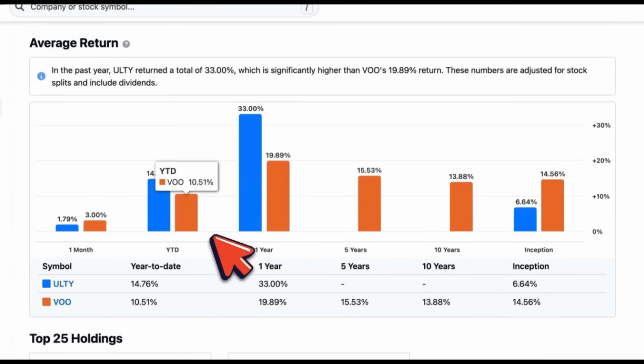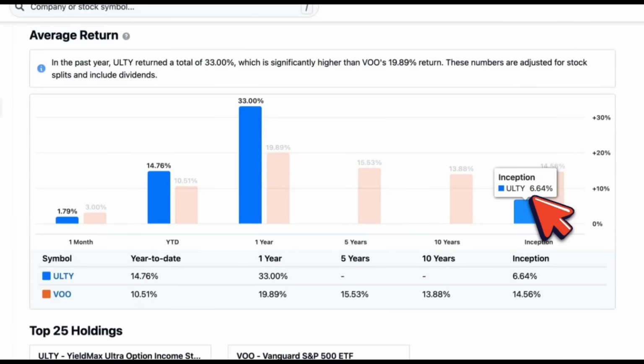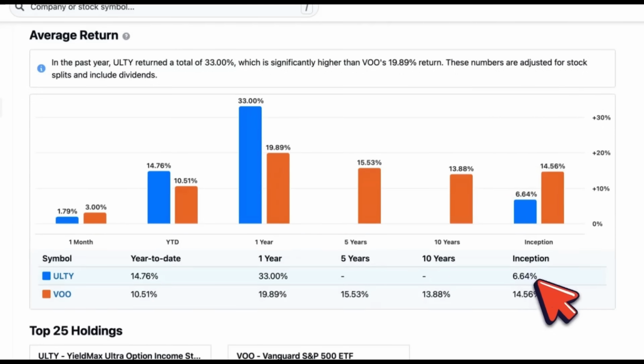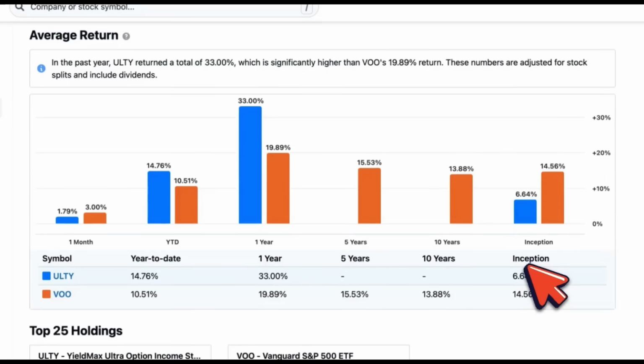And this is another performance graph you can see here in 1 month, 1 year, 5 year, and since inception. ULTY has underperformed because it's only like 6.64, and VOO is up about 14%. And of course, this inception figure is just the price performance, but if you reinvest, then you're up about 16%, as I've shown you previously.